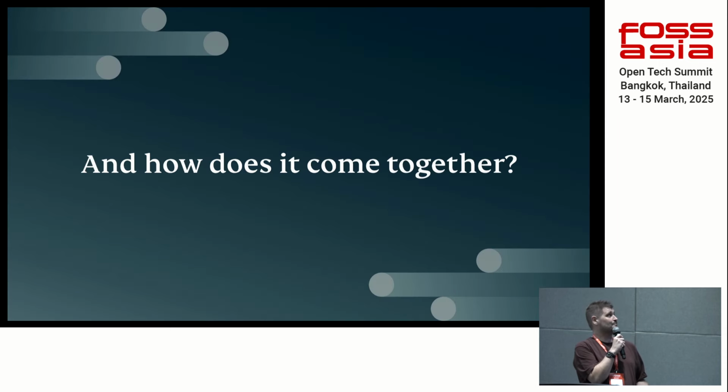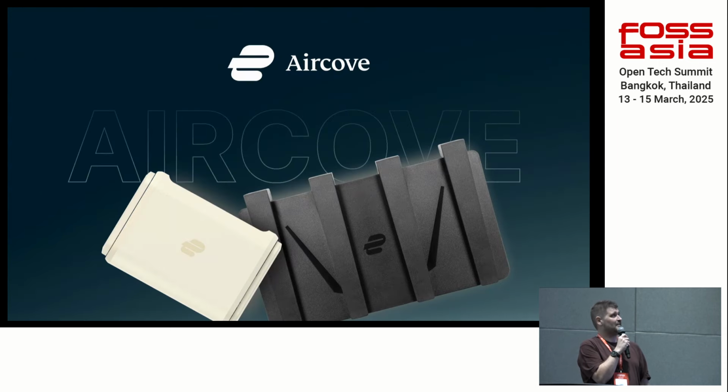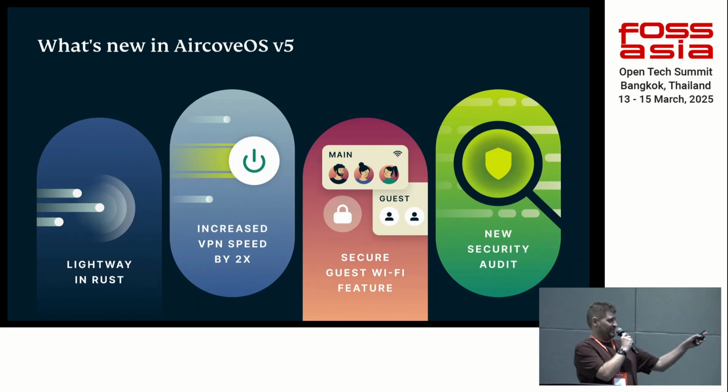So how does it come together? This is one of my better platforms, Aircove. It's a router. It's not open source. Not going to do a sales pitch. But the key thing I want to point out is it's running the new Lightway version, and its speed went up 2x, which for us was absolutely huge.